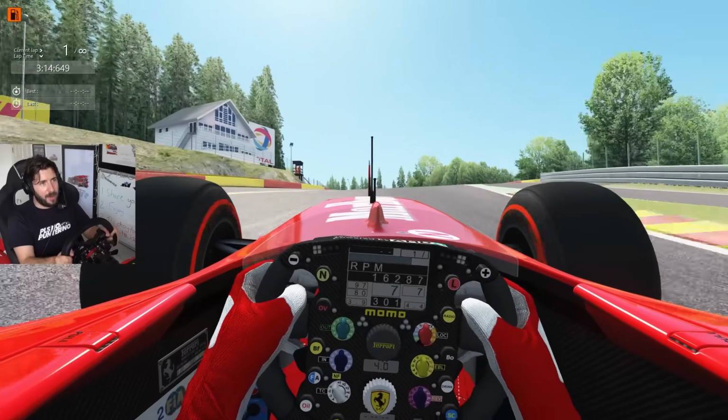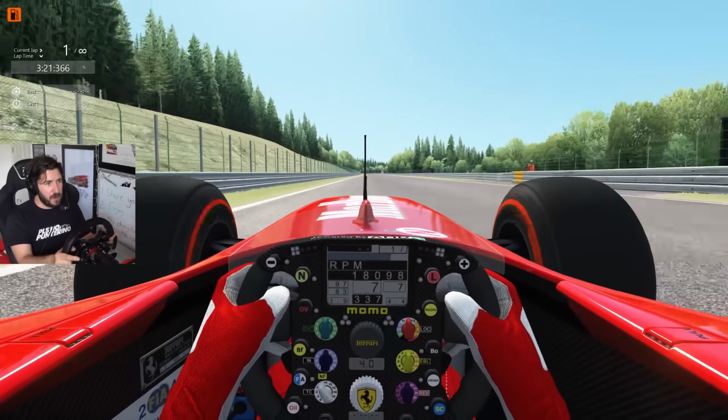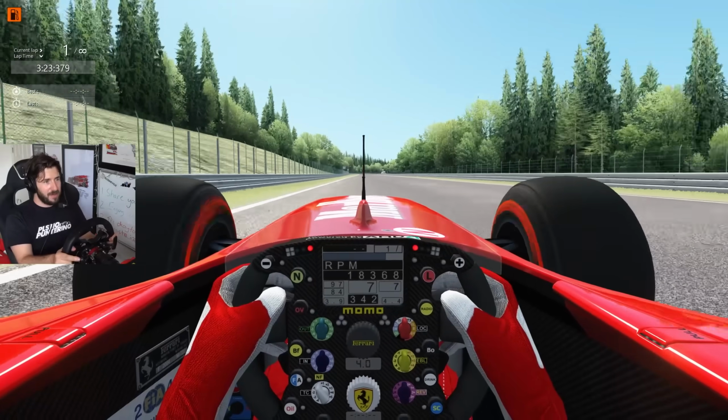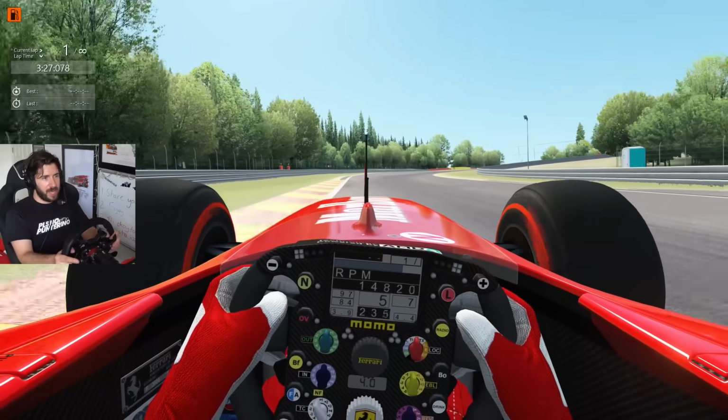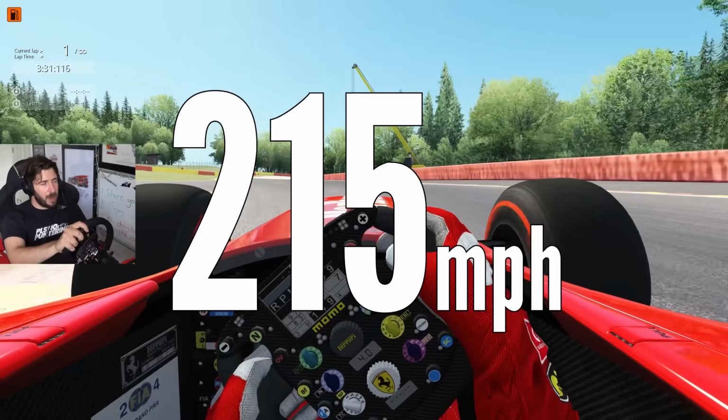That's 200 miles an hour down the hill there. Oh, it's going to be a mad lap. We don't even need DRS. Look at the speed, 340 Ks. You can see 345. My God, Editor-chan, please put that in miles per hour on screen for our American friends.